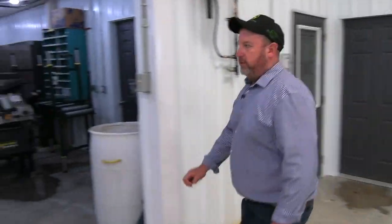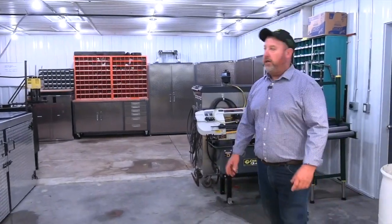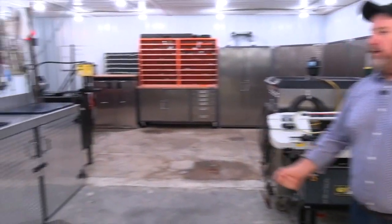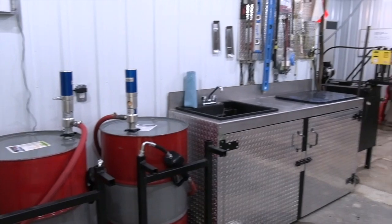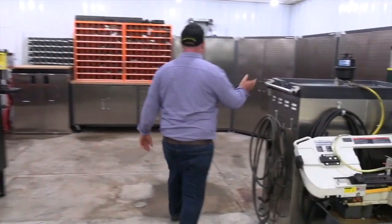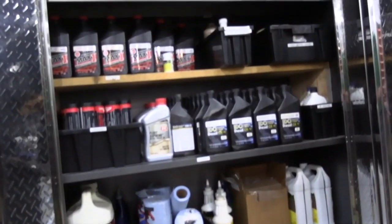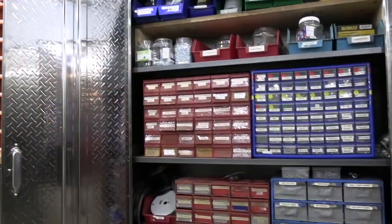This is our tool crib and storage area. I did not want to take away from working area in our shop, and we had this low area here. So it allows us to put our drums of oil in here. It's tucked out of the way. We have a sink in here with a parts washer. We can keep the press in here. All our bolt bins, oil storage, everything's here, easy to get at, and all labeled.